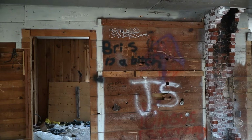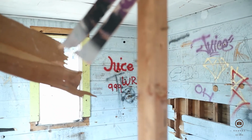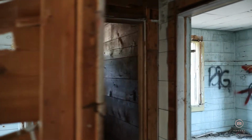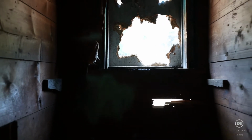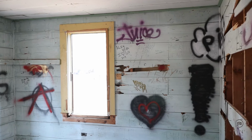Let's go inside and check it out. Here we are inside. I really like the white paint. It looks really nostalgic. Probably a little bathroom, but it's pretty cool. Off to the right is another bedroom. Voila. Well, excuse me, wall.